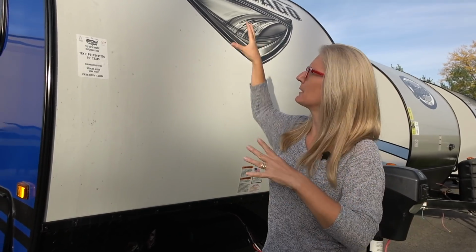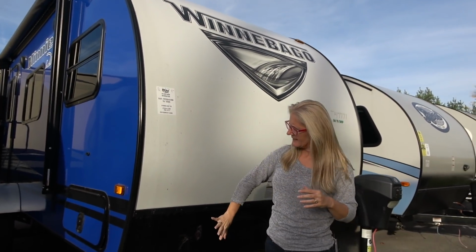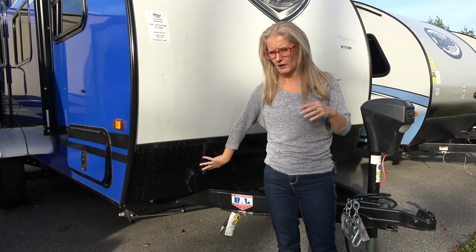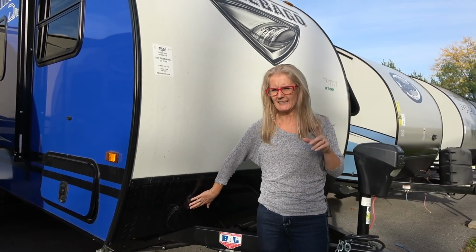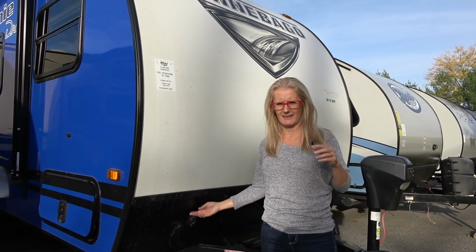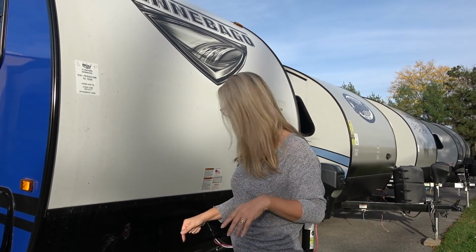So it doesn't have that fancy fiberglass cap, but this does carry on down through here, and it does have the rock guard, although it's a bit of a plasticky rock guard, and it doesn't come up as high as I'd like to see it, but I mean, it's better than nothing, right? It's better than your trailer getting beat up.